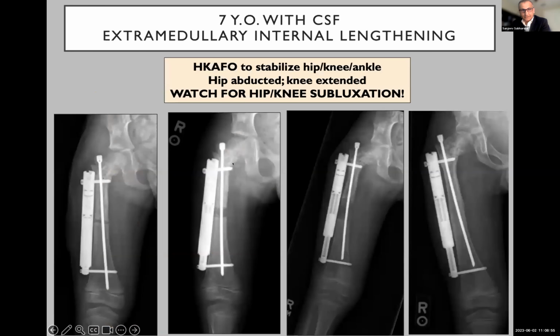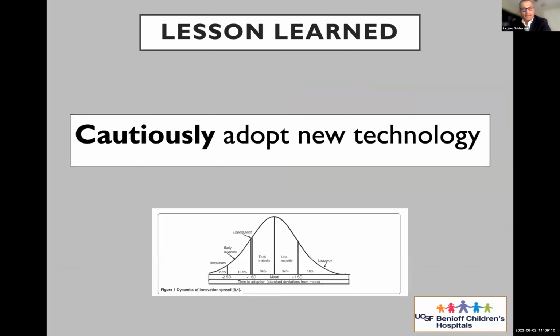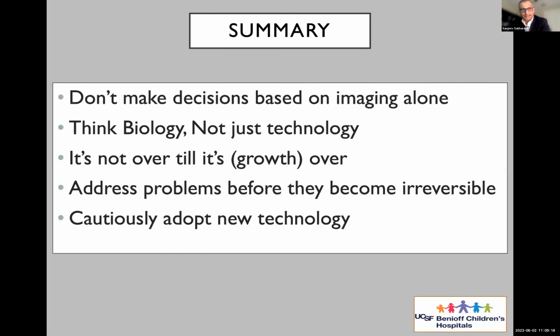And we used a much shorter nail. It was truly experimental in my hands, but luckily, he has consolidated. He still has a few more lengthenings to go, but as of now, he's got a good result. And I think the lesson learned here is, cautiously adopt new technology and make it relevant to your patients in your setting. So that's really just a quick summary of a few of the lessons learned.